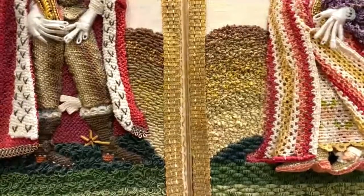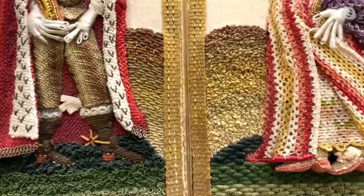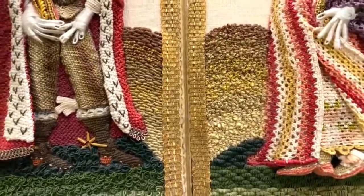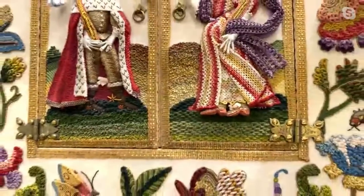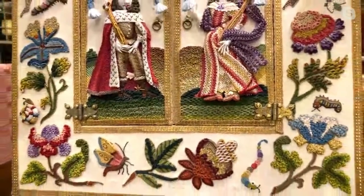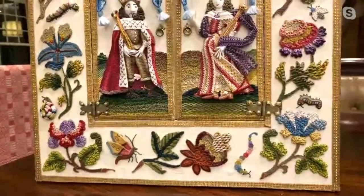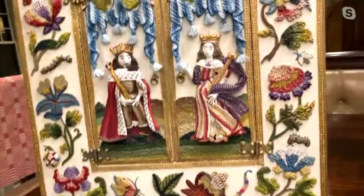And I know Gary wants me to pull out this camera a little. He's like, "What is that we're looking at?" So this is a mirror frame. They used to do mirror frames. And this is a project from my stump work course.